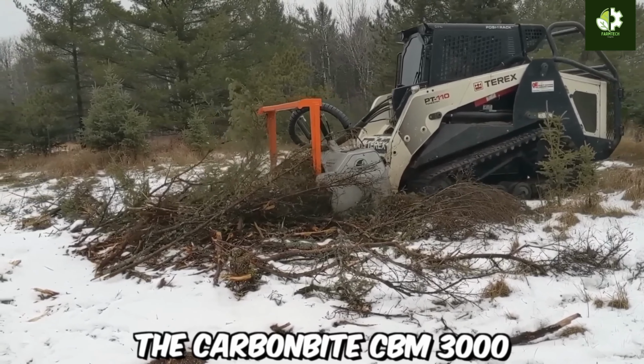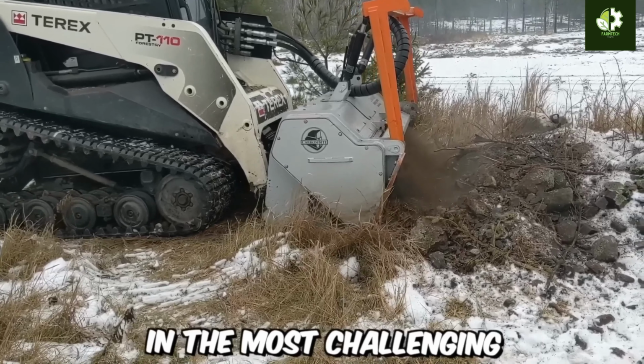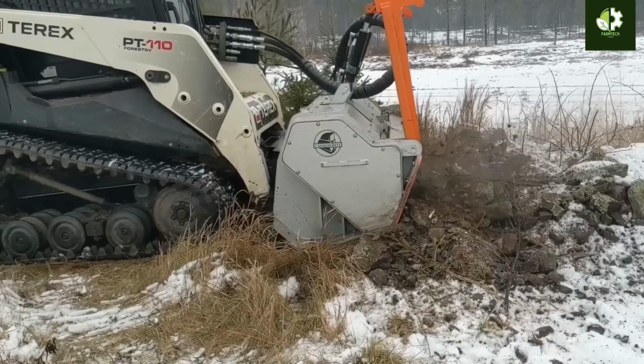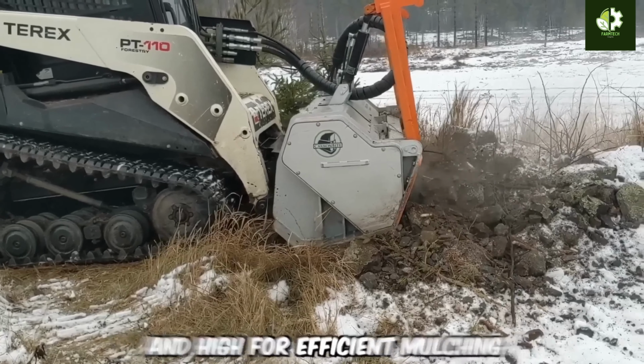The CarbonBite CBM3000 is the best option for working in the most challenging and unpredictable conditions. The main feature of this machine is the presence of a hydraulic drive engine with two speeds. Low for deep soil loosening and high for efficient mulching to protect and enhance its properties.